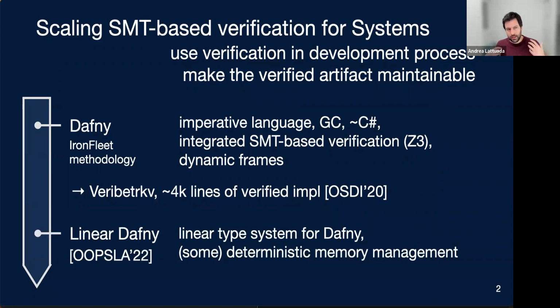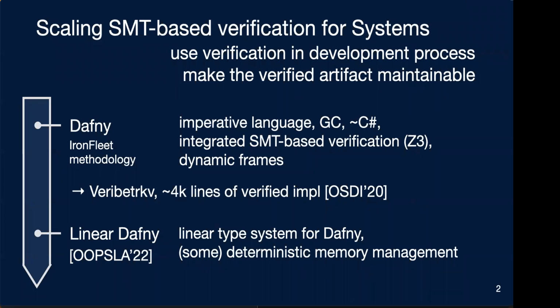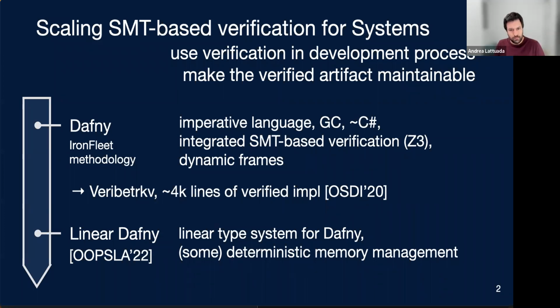So Dafny worked out very well for us, but we did encounter some challenges when trying to scale up the projects when using Dafny. And to address that, we built Linear Dafny, which is an extension to Dafny that introduces a linear type system for Dafny. And we published this at OOPSLA last year. And this is coming also with some deterministic memory management.